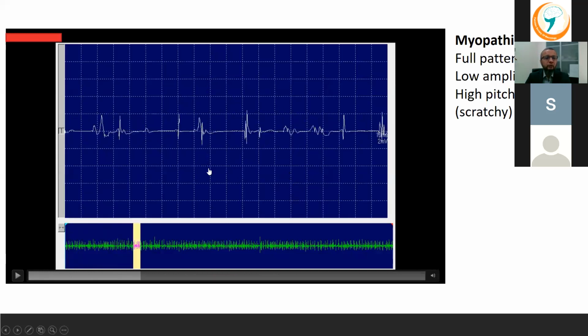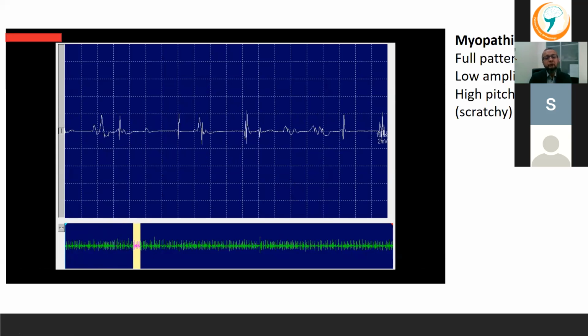If I just pause over here, you may see this is a bit, if you look at this motor unit, you see it's very spiky, very thin, very small. You may say there is a bit of polyphasia, and there is increased duration. So you will always have a mixed pattern in myopathy, but what you need to do is pause your EMG and look in between for these spiky small ones, okay? And the amplitude also shows that they are small.